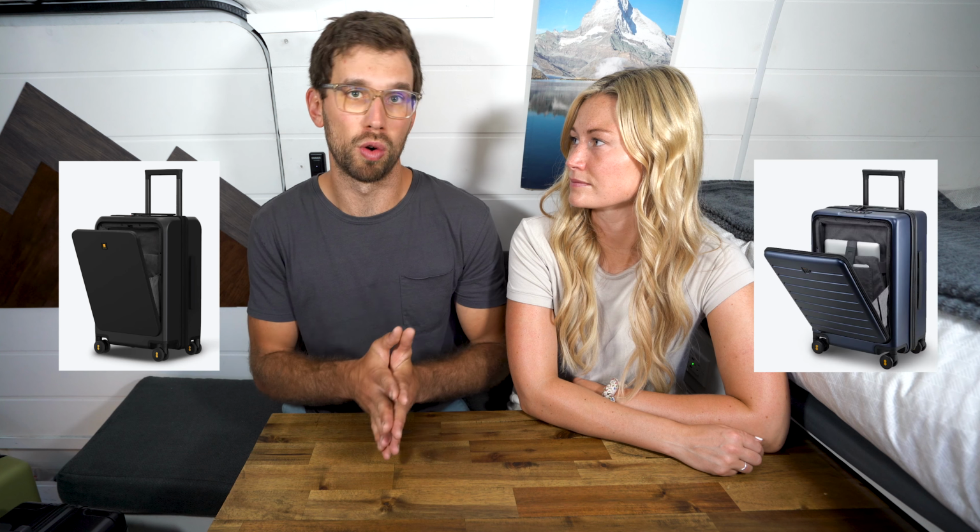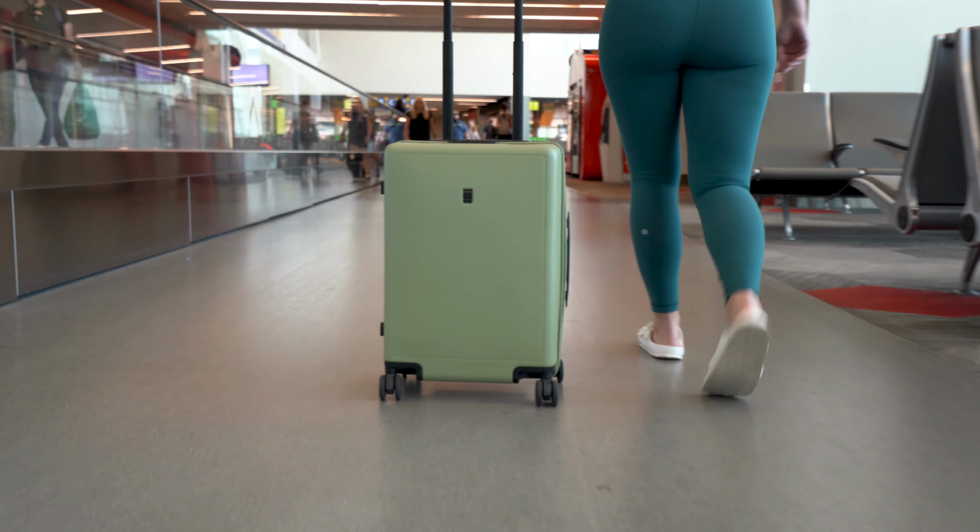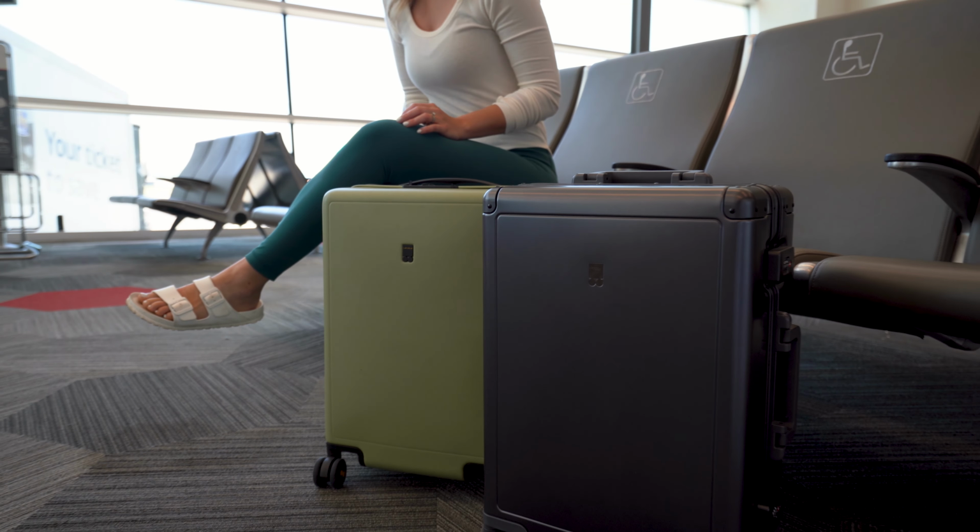If you do need a laptop sleeve on the outside of your carry-on, Level 8 does sell the Pro and the Roadrunner. My previous suitcase was the Monos Carry-on Pro, and I got the one with the laptop sleeve on the outside, honestly just because I like the look of it. I haven't used it once, and I actually found it really annoying because it takes away space inside the suitcase.